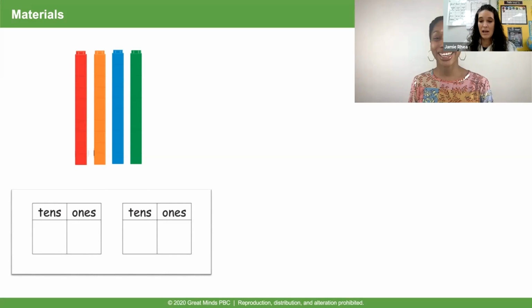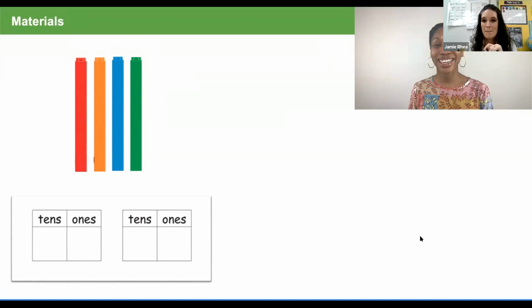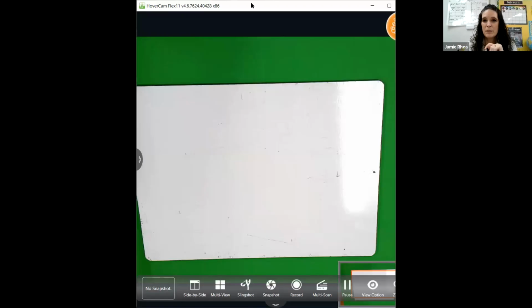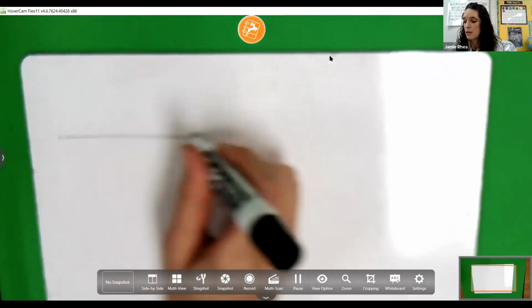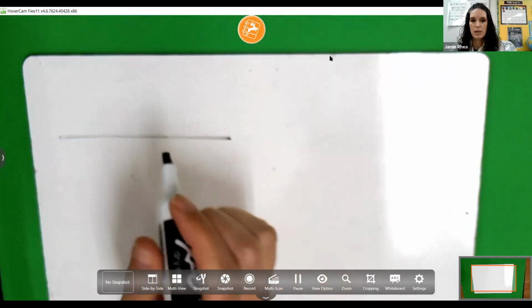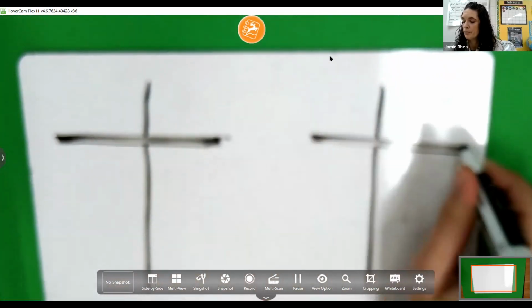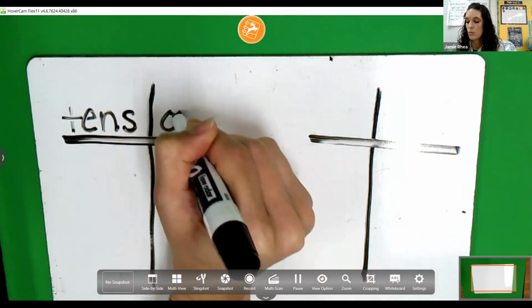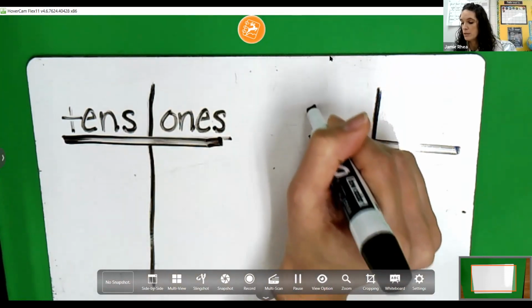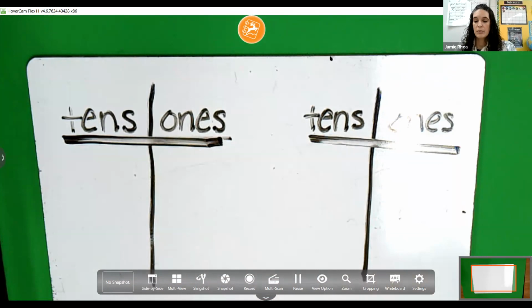If you don't have access to a printer and you can't print that out, let me show you real quick how to make this on your whiteboard. Now, you won't need to make it on your whiteboard just yet, but when we do, just make a line. And then you're going to make like a T, okay? And you're going to make 2 of those. And on one side, you're going to write 10s, and the other side you're going to write 1s. Same thing over here, 10s, 1s. Okay, simple, very easy.